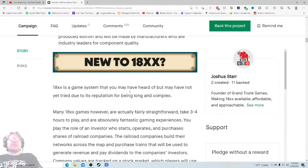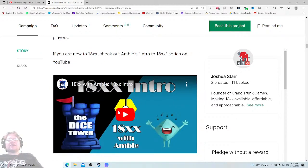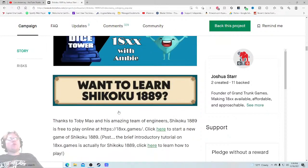New to 18xx. 18xx is a game system you have heard of, but may not have yet tried due to its reputation for being long and complex. Yeah, I just said that. Yeah, totally. They are actually fairly straightforward. They take 3 to 4 hours to play. They're absolutely fantastic. 18xx intro. So cool. They're taking us there. I still want the price first.